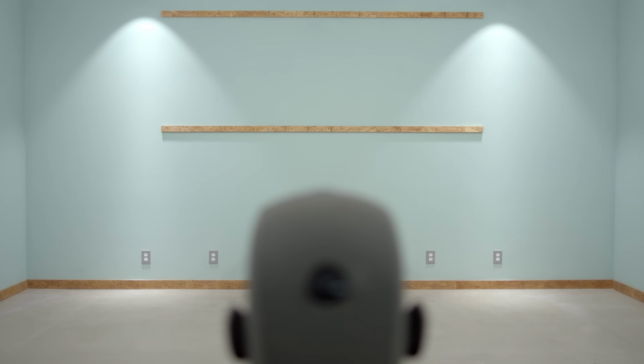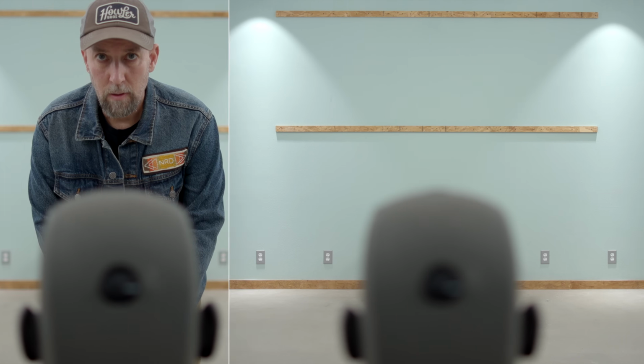This is the sound of my voice to the left of the listening position. This is the sound of my voice to the right of the listening position.